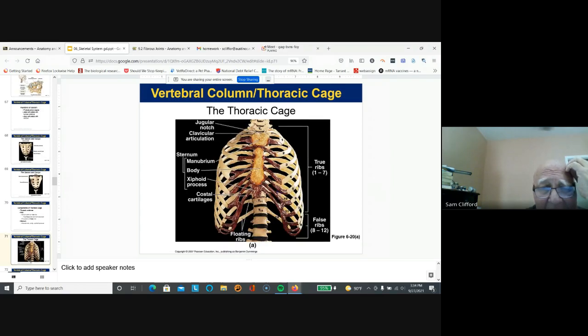If we look at the sternum, we have the manubrium on top, the body, and the xiphoid process. Costal cartilages are the cartilages that connect true ribs to the sternum. And there's a much more indirect connection by the false ribs. So there are 12 ribs, 8 to 12 are false, 1 to 7 are true.